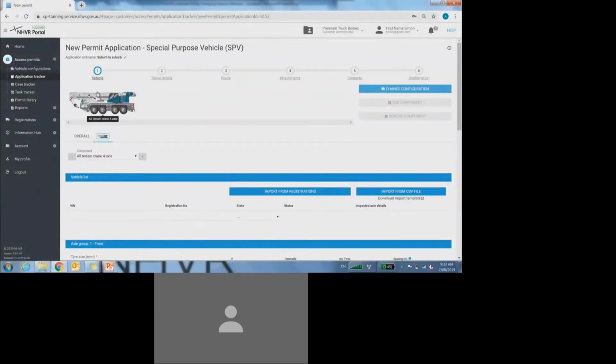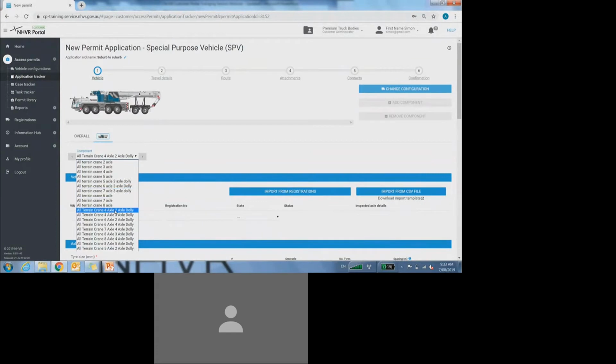So I did it earlier, but I did it very quickly. This diagram, no, it is not the correct color that matches your crane. It might not even be the correct sort of axle spacings, but the most important thing about this diagram is actually ensuring the number of axles is correct. Okay, so just selecting from this list here, and you can see we also have the crane and dolly combinations all included within the all-terrain crane option.